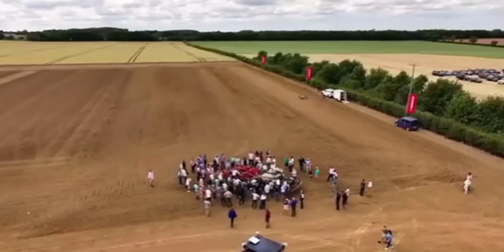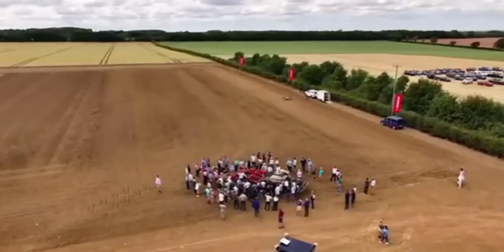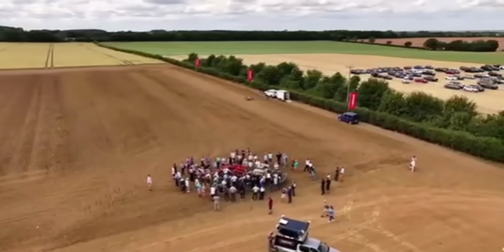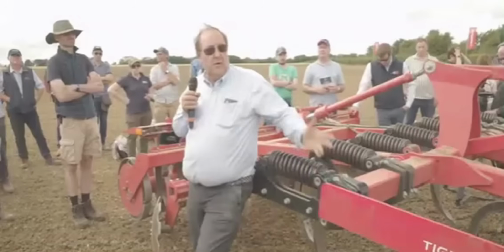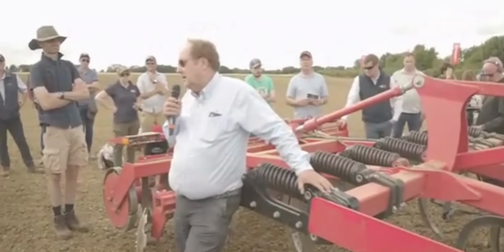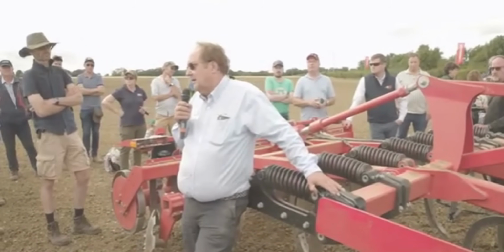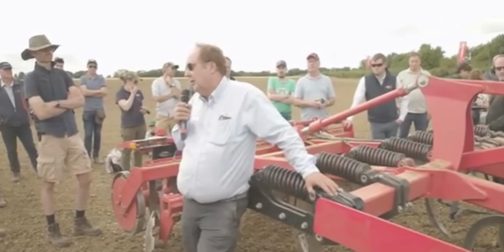So you're saying then that this would replace a normal tractor that would do this sort of work, which would be a lot heavier? Yes, a lot. We can run this for 22, 24 hours a day comfortably. You'd want a much bigger machine to get the same output with an operator.